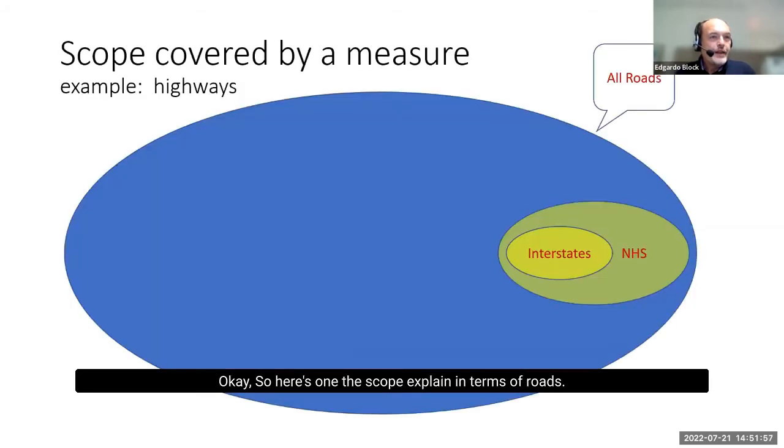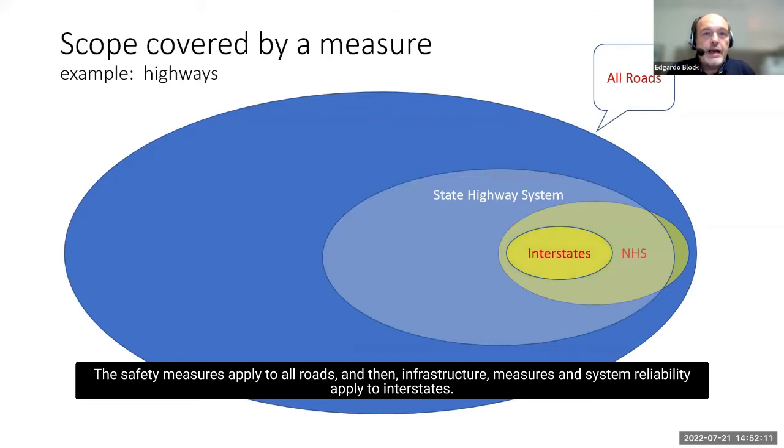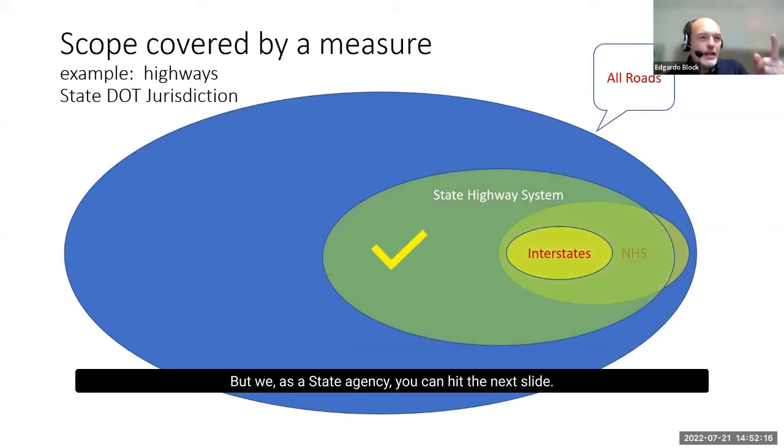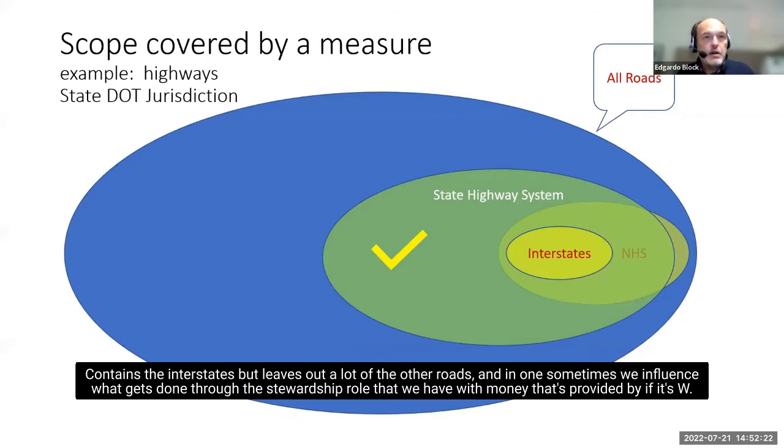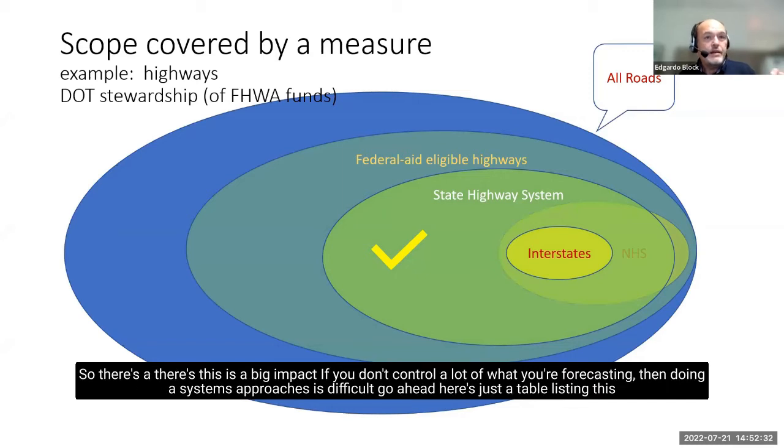So here's the scope explained in terms of roads. This applies to many measures. The safety measures apply to all roads. And then infrastructure measures and system reliability apply to interstates. But we, as a state agency, impact the state highway system, which overlaps the NHS, contains the interstates, but leaves out a lot of the other roads. Sometimes we influence what gets done through the stewardship role that we have with money that's provided by FHWA. So this has a big impact.